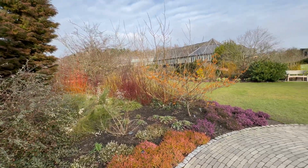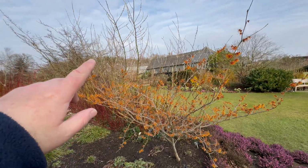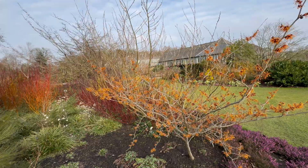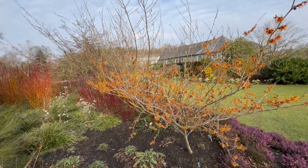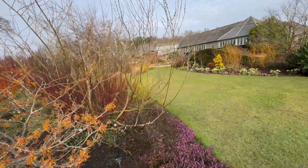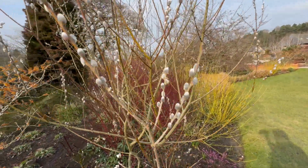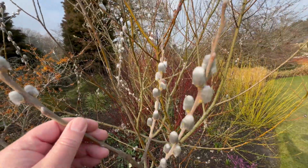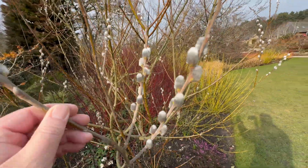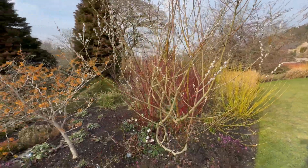Witch hazel. And a lovely willow there, with a lovely silvery. Get the sun on those. I can hold it still. And the breeze. It's almost like a piece of silver. It's lovely and soft.